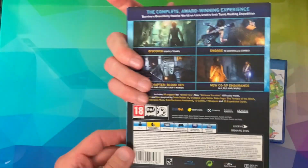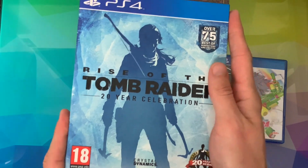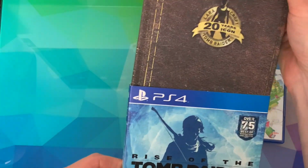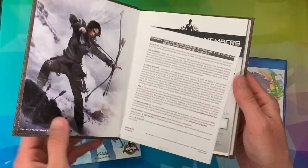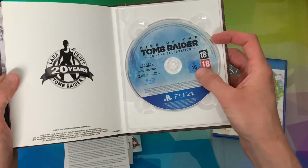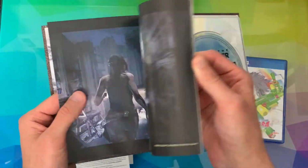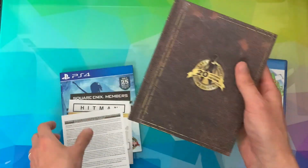Next, it's actually advertised on the box, including the VR support for Blood Ties. But Rise of the Tomb Raider comes with a small VR mission. And it's got quite a nice, there's the disc. Nice little art book built into the game case.